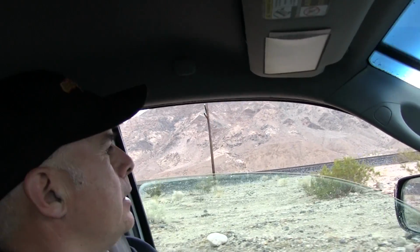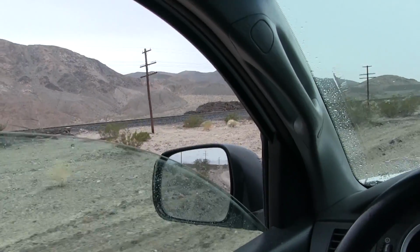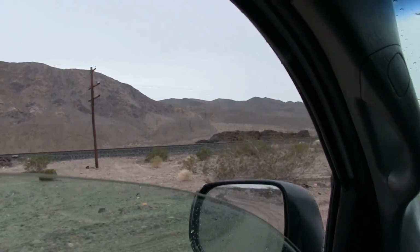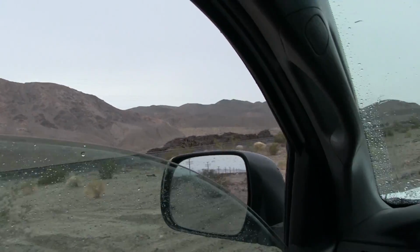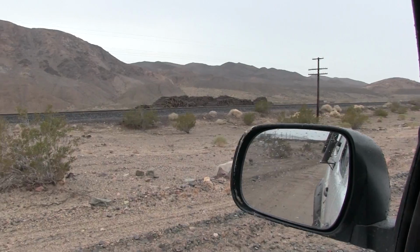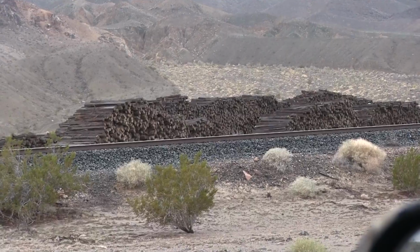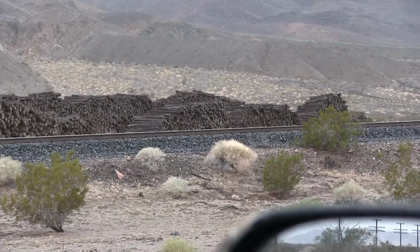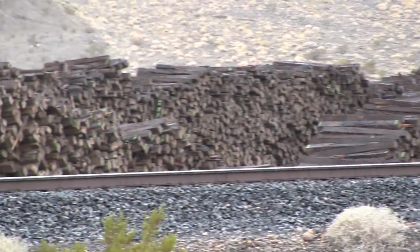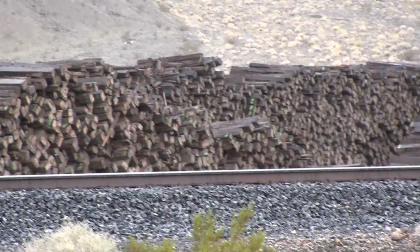Alright guys, coming into the canyon here, and on the other side of the tracks is the railroad yard, and there's all kinds of stuff there. What is that? Railroad ties? Look at that. Gigantic piles of railroad ties. It's the only thing I can think of. Holy moly. Wow. That's crazy.